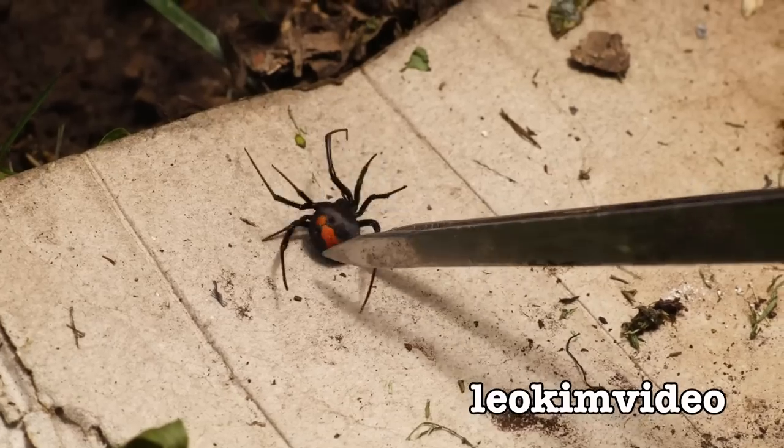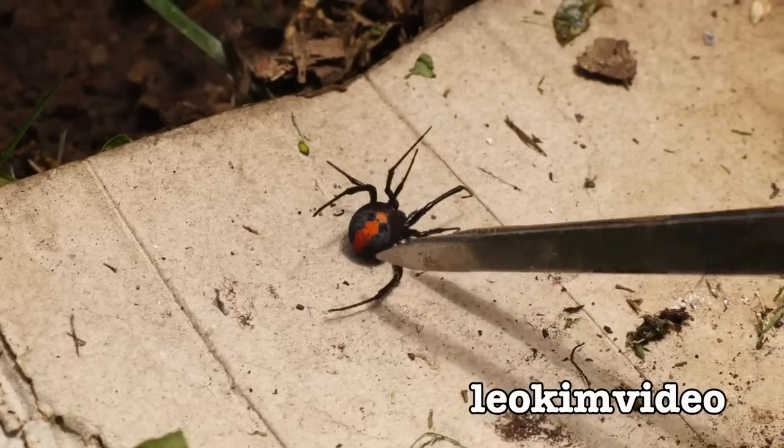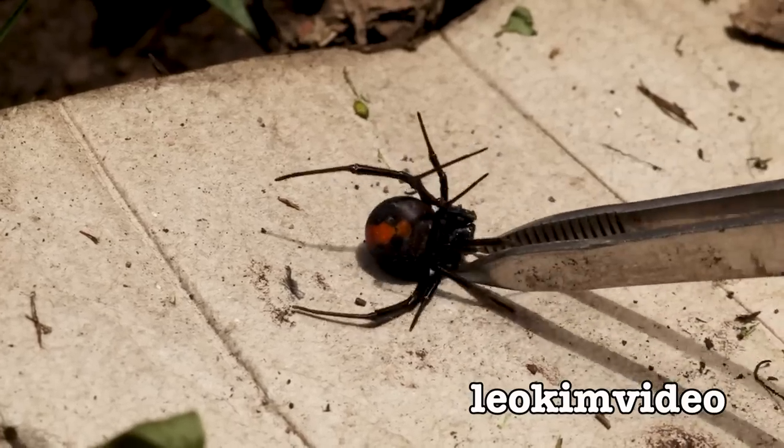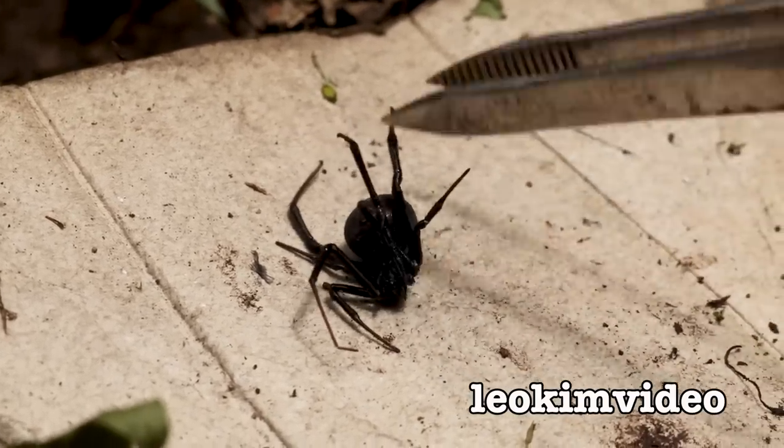I'm a bit alarmed Mummy didn't identify this web and tell me what was going on here. She's pretty good at telling me where the redbacks are setting up. This one may have blown in on the storm, in a sense. It may be a newcomer to the backyard. There's no egg sacs here, which is a good sign.